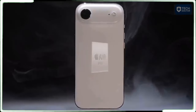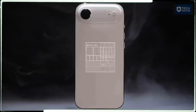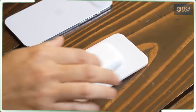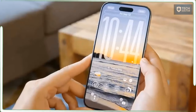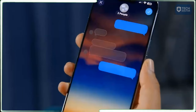Powering the iPhone Air is Apple's A19 Pro chip, which is a step up from the iPhone 17's A19 and a slightly less powerful version of the A19 Pro in the iPhone 17 Pro and 17 Pro Max, without the extra cooling technology. The A19 Pro here is a 6-core CPU with 2 performance and 4 efficiency cores, a 5-core GPU and a 16-core Neural Engine.